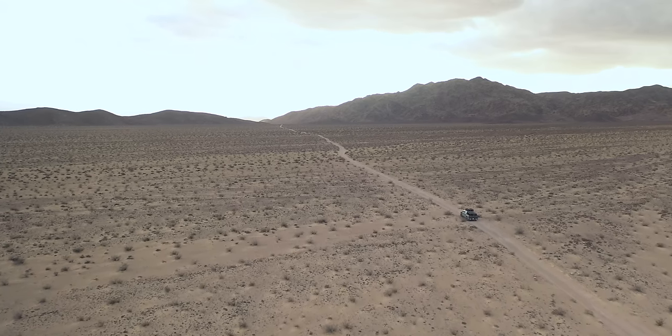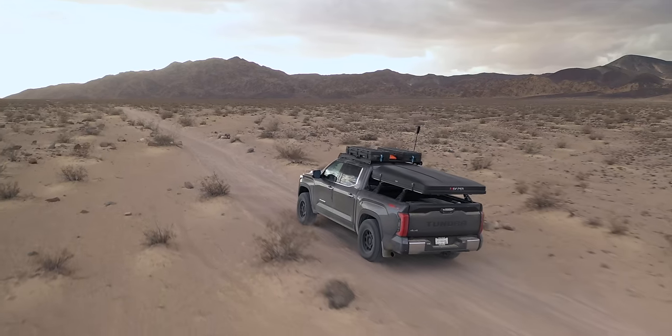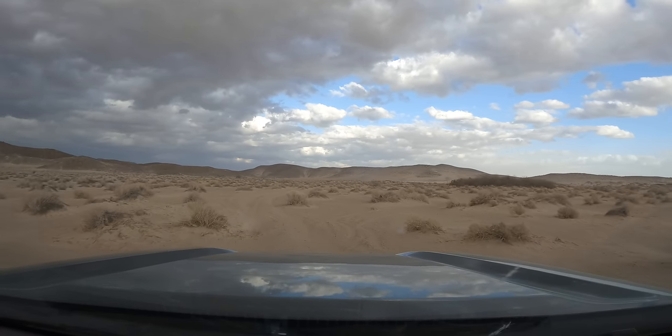Mojave Road is initially very easy to follow, but because it's an open riding area, there are tire tracks in every direction and it's very easy to go off course. Which is exactly what we did. I'm just going the wrong way here. There you go. This is the one I was on.